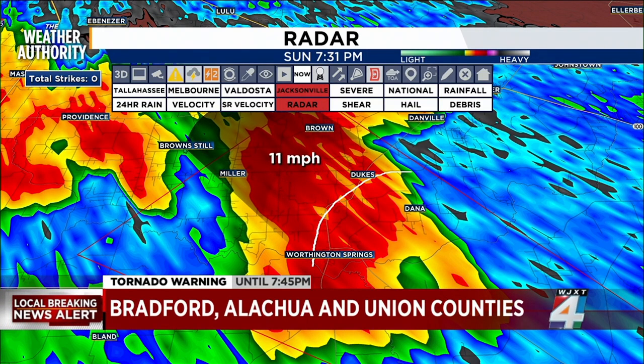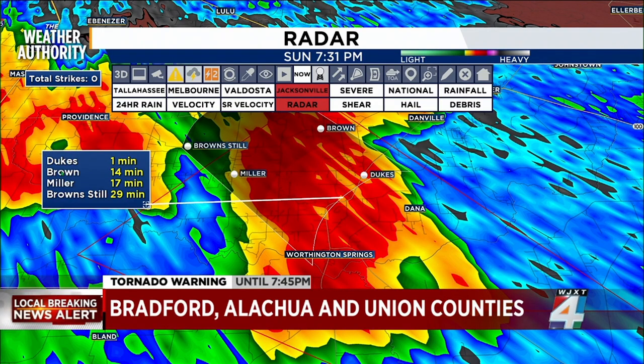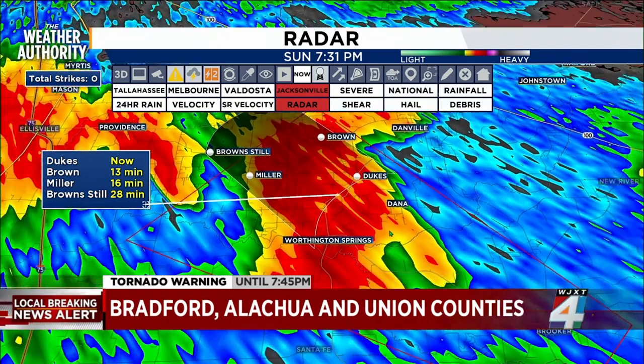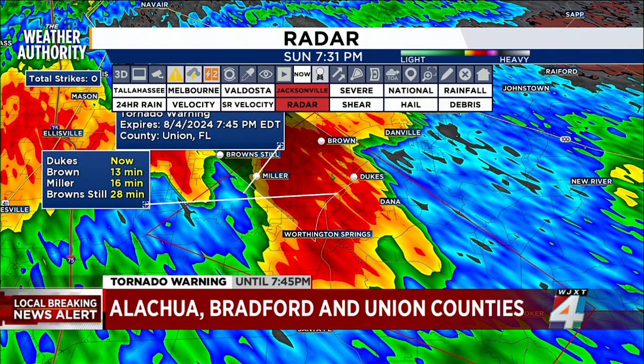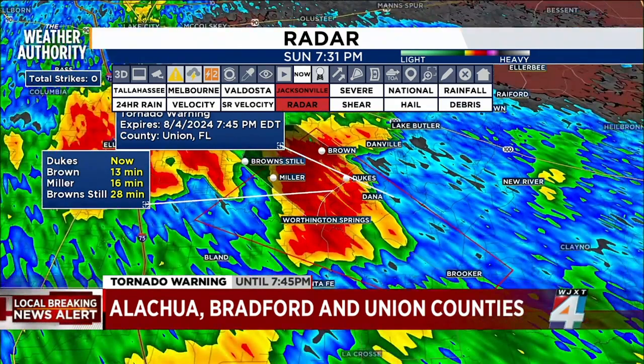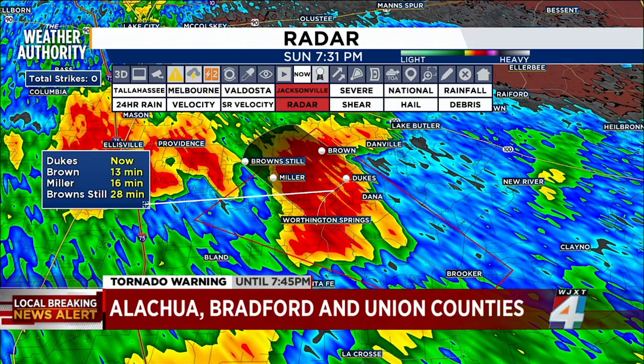cell as it's moving through, and we'll do a timeline between Dukes giving up just about a minute here. You've already got the rain over top of you, Brown 13, Miller, and then over toward Brown still anywhere between 16 to as much as 28 minutes. And once again, the areas that we're watching here are into parts of Union County, and that is going to continue through 7:45. It's 7:31 right now, so about another 14 minutes or so we'll continue here with this tornado warning.